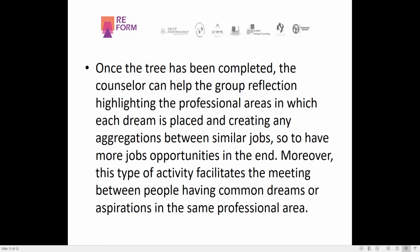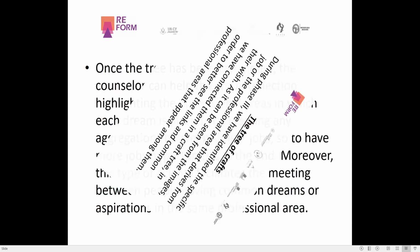Once the tree has been completed, the counselor can help the group reflection, highlighting the professional areas in which each dream is placed, or creating any aggregations between similar jobs, so as to have more job opportunities in the end. For example, the dancer can become a professional dancer, or a choreographer, and so forth. Moreover, this type of activity facilitates the meeting of people with mutual aspiration and the same professional area.